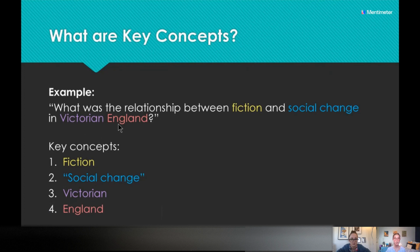And you may also wonder, Victorian England being two separate key concepts. You could search for Victorian England together, but I've decided to distinguish them because Victorian really has to do more with the time period and England has to do more with the geographic location. So you can kind of play around with your key concepts a little bit and tease them apart, however makes sense to you and your particular research question.